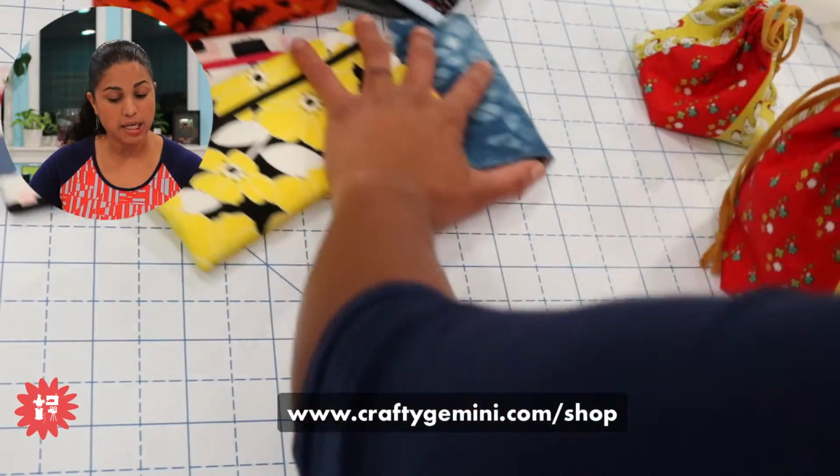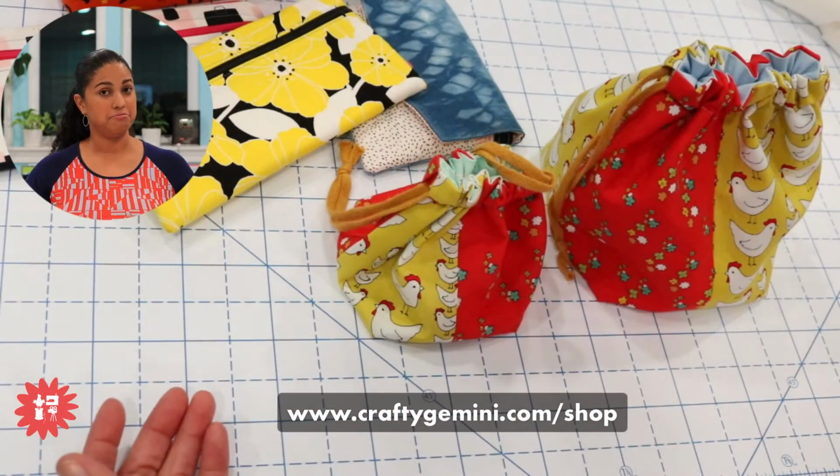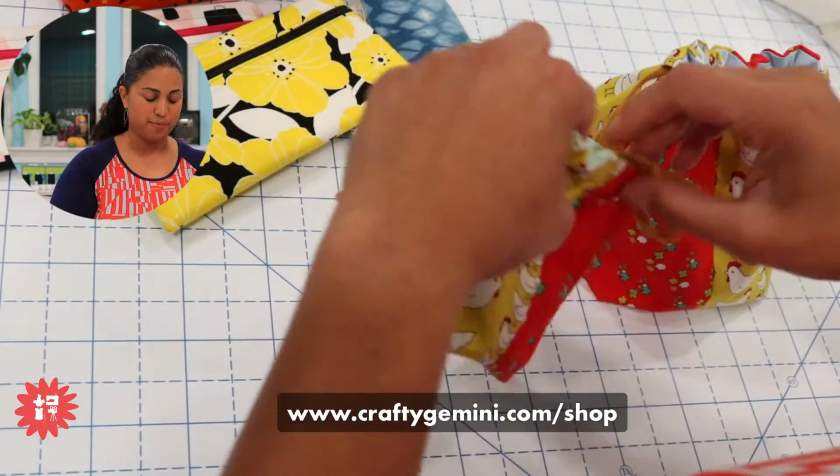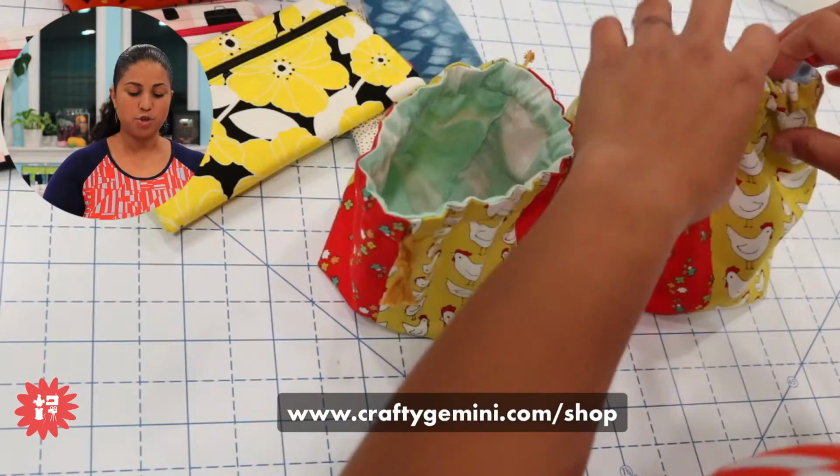Yeah. And you know what? Technically, there's an extra little bonus right here because this little bag, I'm giving it to y'all in 2 sizes. So we're going to make 2 different projects here. Okay. So super duper fun.